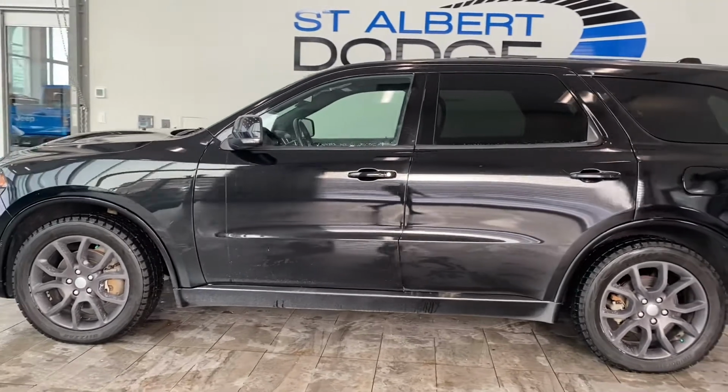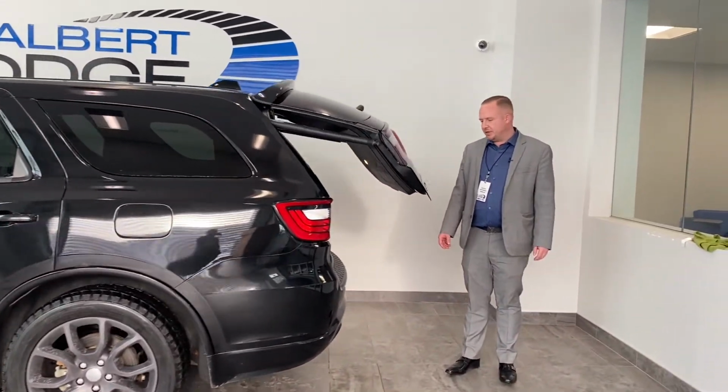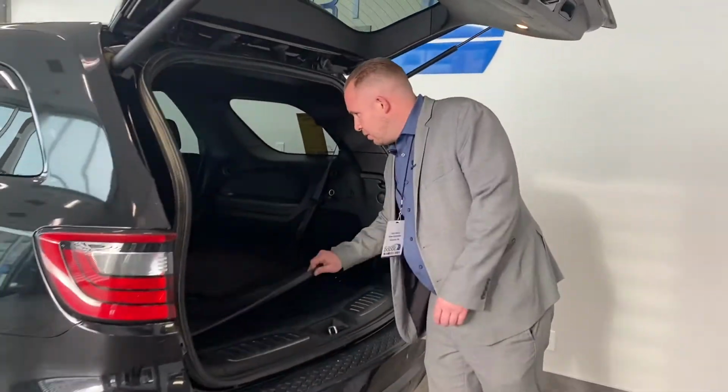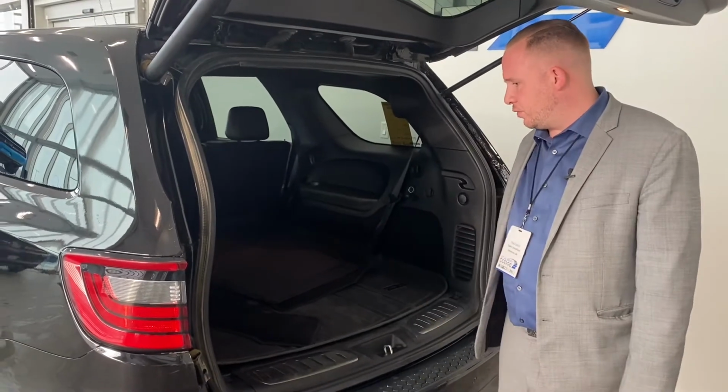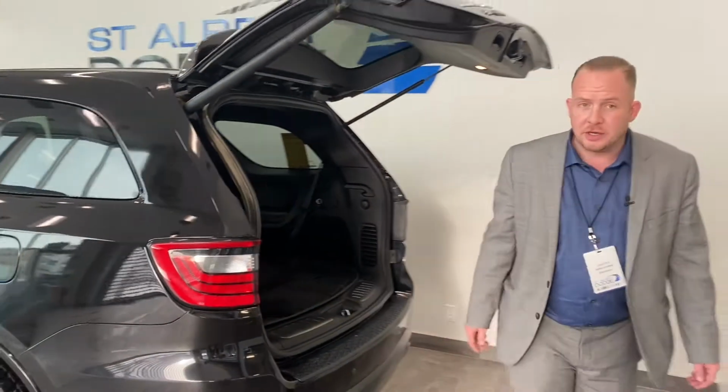You have a power tailgate in the back. It's got a V8 Hemi, 5.7 liter engine in it as well too. This one has mats. It has the third row folded down right now, but very nice, lots of room in there when you put that down. Come to the interior and I'm gonna show you guys some more.